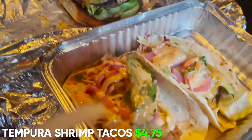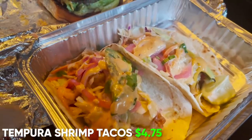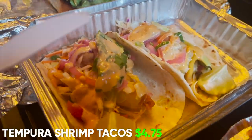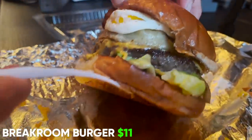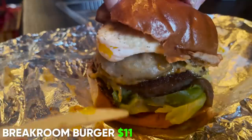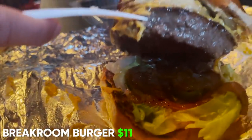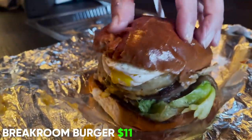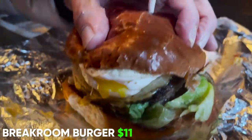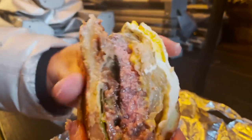Here, we have the tempura shrimp tacos. It's kind of like your classic Baja style shrimp tacos, except with a slight Asian twist with the tempura batter. It's pretty much got everything you can imagine. Egg, tempura battered onion ring, fatty patty, grilled onions, jalapeno, tomato, and lettuce. Let me cut that in half for you guys so you can just see the glory. Wow. Pork belly is in there too.